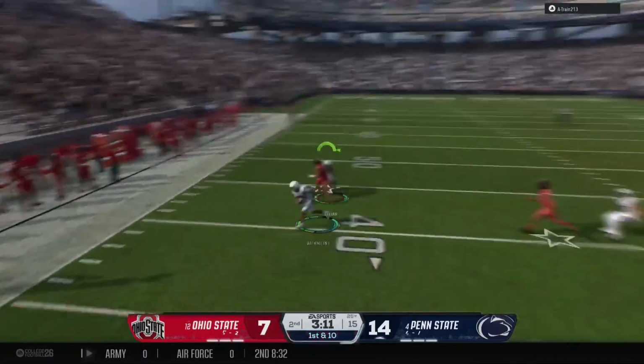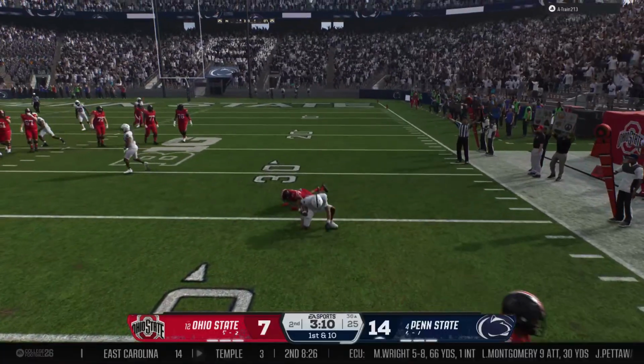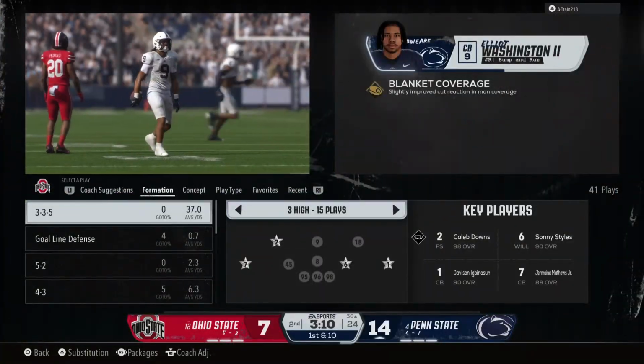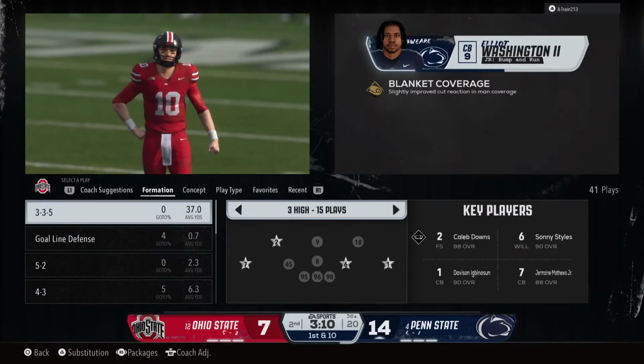Quick throw to the left. And that one's picked off. What a play. They get him down after a short return. Interception. Gets the football back to the offense on the 36.